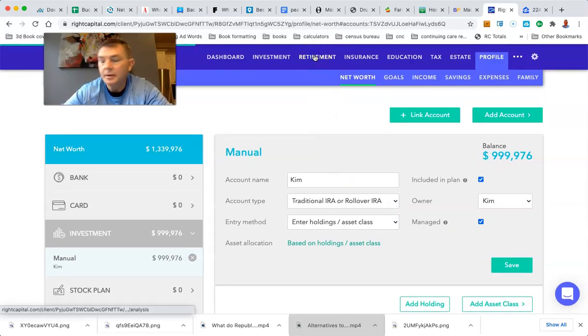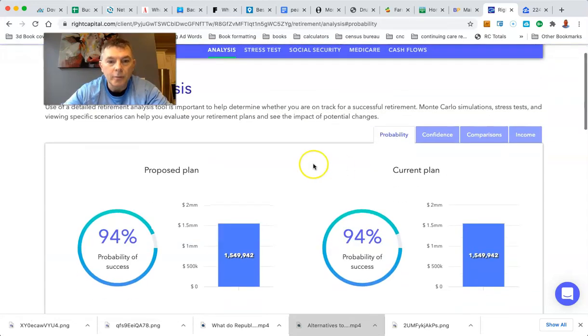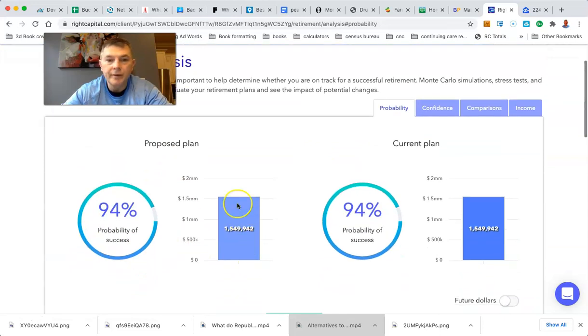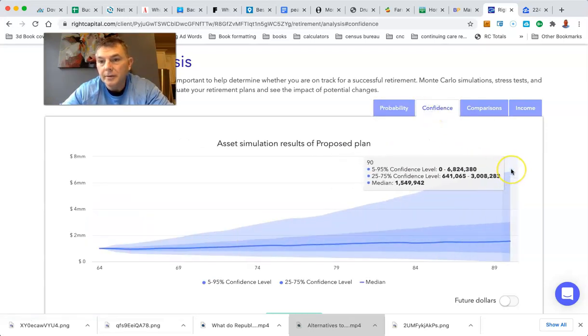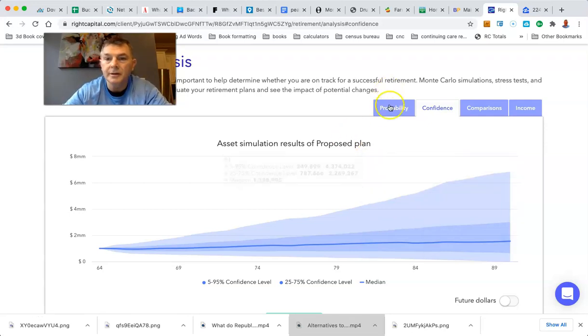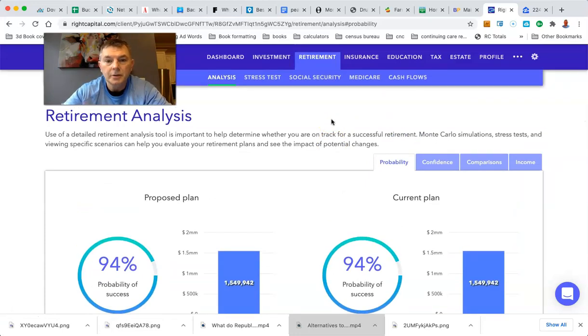So let's go to retirement, and they're going to have a 94% probability of success with a 1.549 million. So in this case, the median they're leaving is about $135,000 more. If we go to confidence, 6% of the time they run out of money, and then still about the same, 6.8 million. 5% of the time they have at least 6.8 million. So that's pretty close, and not a huge variance there. So it's right about the same.